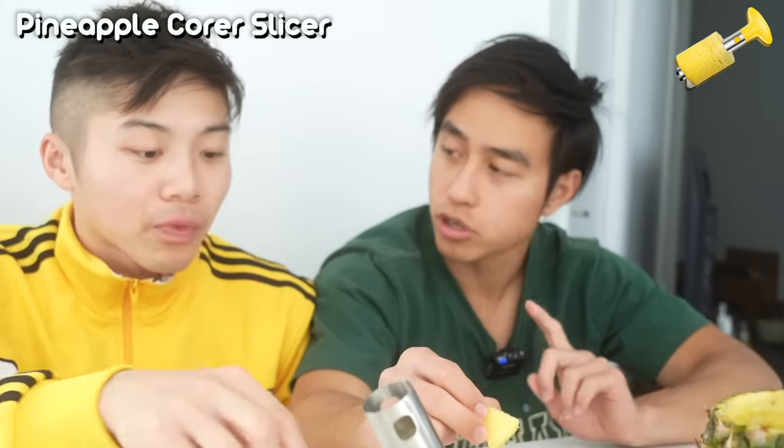Think about how much it costs to buy sliced pineapples from the store. Like $5? Yo, that's true, man. That's true. Pineapples are cheap. But sliced pineapples are expensive. I'm gonna buy one of these.